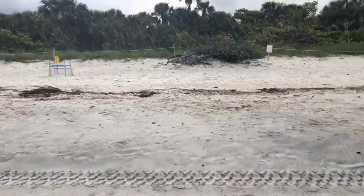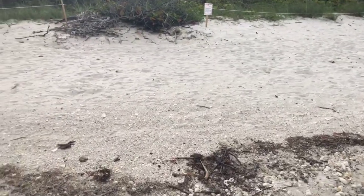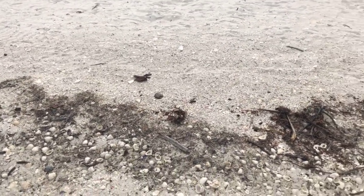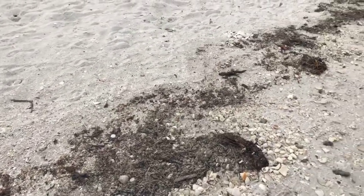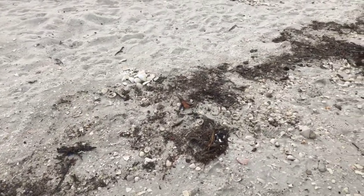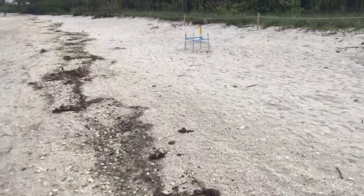There's quite a little line of shells up here too. I'm wondering, there's some good shells up here on the beach, mixed in with seaweed and stuff. There might be some good shells up here.